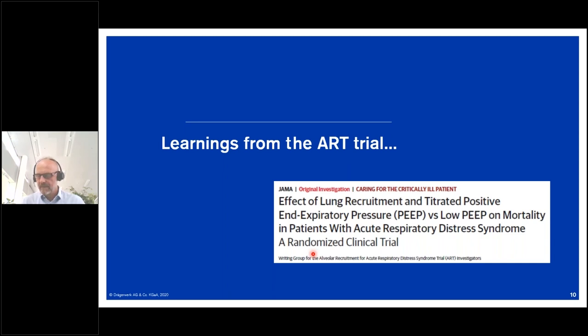I believe that until three or four years ago, there was already, of course, a discussion on whether we have any kind of clinical evidence on the benefits of recruitment maneuvers and also on PEEP titration. And at that time, we had the learnings from the ART trial. That was a large study also performed by some researchers in South America.